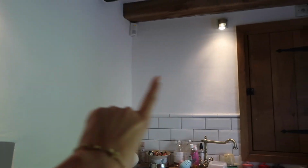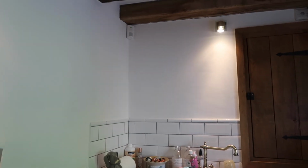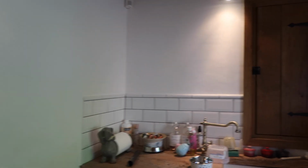And then I would like to get some shelves on the wall here. This is mostly going to be like the dog's room, so it'd be nice to have their shampoo and their treats and things up there.